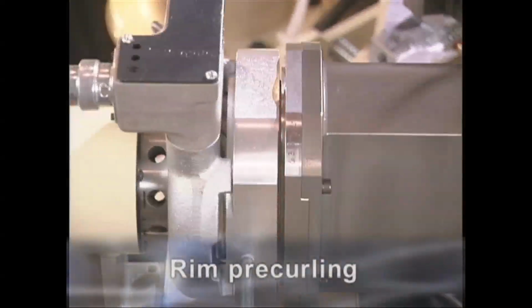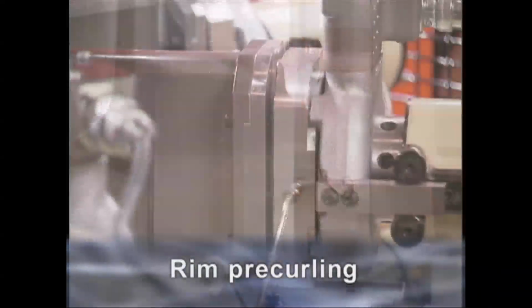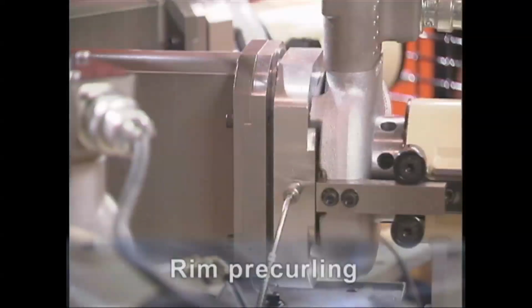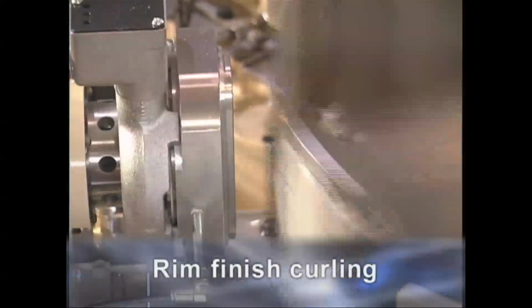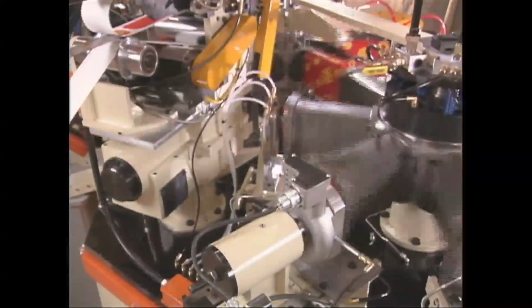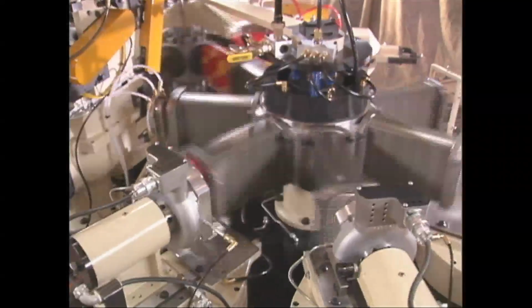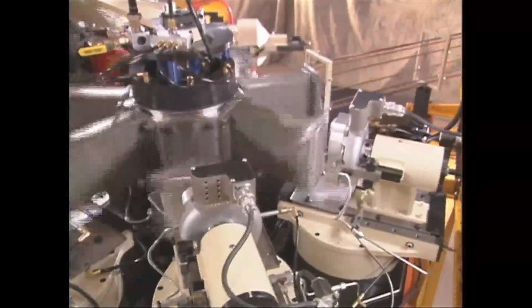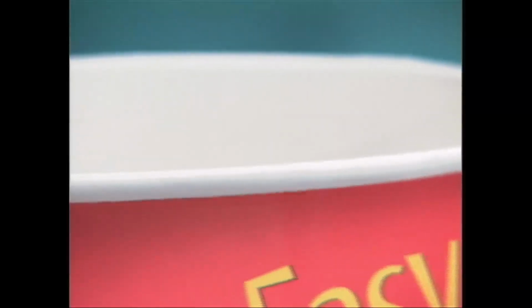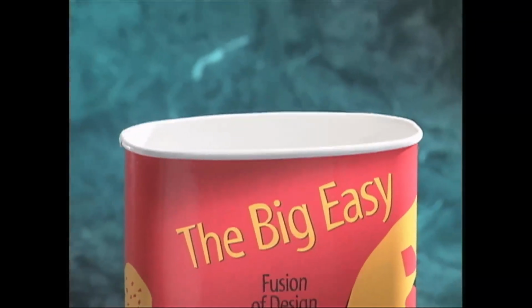The first rim precurl station then begins to partially curl the top edge. A second rimming station further forms the curl, and the curl is completed at the finish curl station. Using this four-step rimming process allows the PMC 1300 series to curl the top edge in a more gentle manner. The result is a better quality top curl, even on difficult packaging applications such as non-round containers.